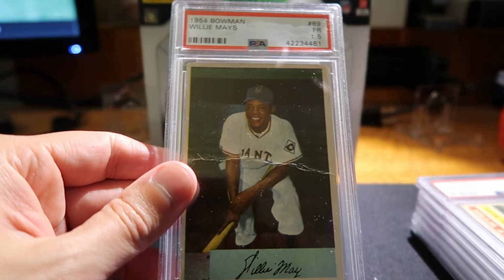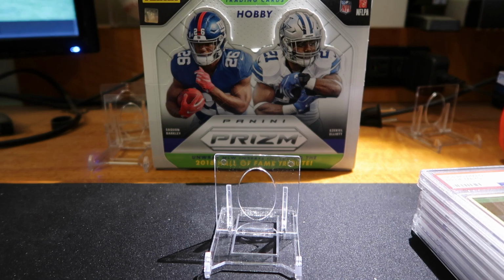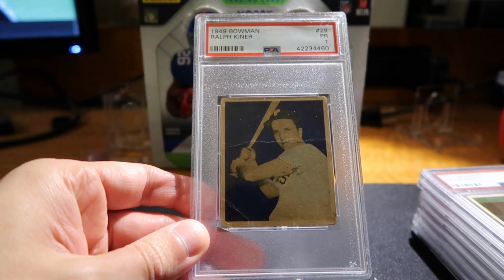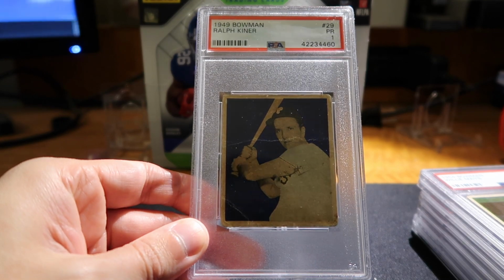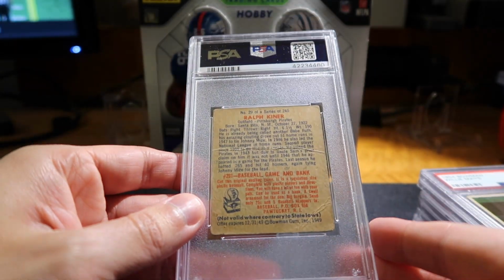Very nice. That one's going to stay in the set and go with my 54 Bowman Mantle that I had as part of my graded 54 Bowmans. So this one's one I picked up at the last expo. This is a 1949 Bowman Ralph Kiner. So again, PSA 1. Again, not surprisingly. That one's staying in the collection too.